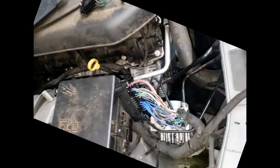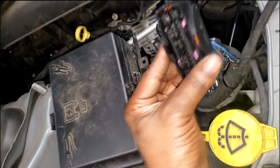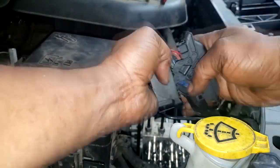I've got the new connector and wiring terminals put into the new connector. Okay, guys, I'm still perplexed. I'm still at a loss with this, okay?